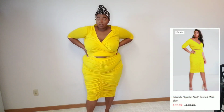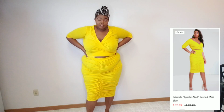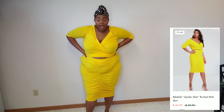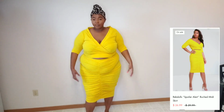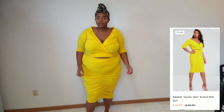Crop top, and it is a real skirt. So the skirt I did go ahead and get in the size 3X, and the top I got in the size 2X. Now, this skirt, you guys, is hella long. When I put it on, it was at my ankle. But you can play with it, ruch it up, pull it up a notch, you know what I'm saying? Whatever you want to do.